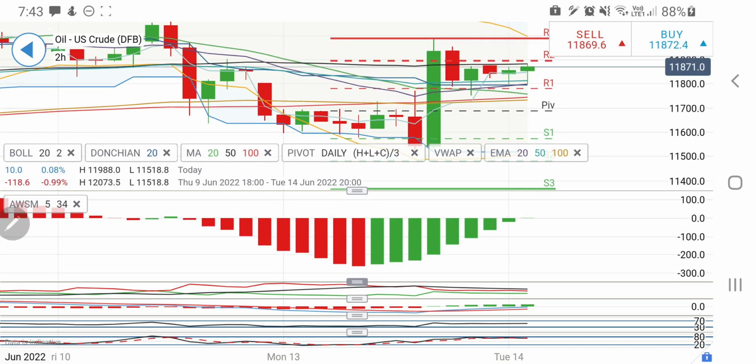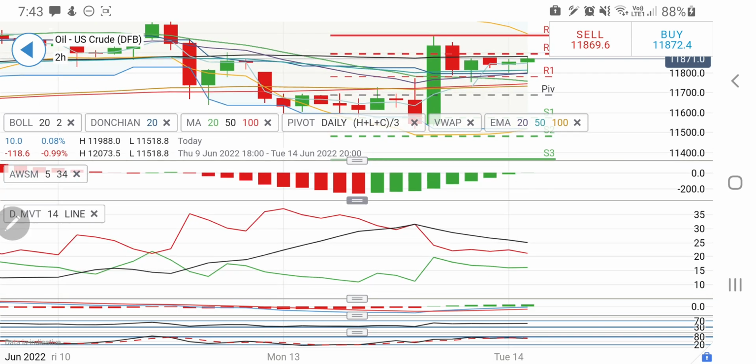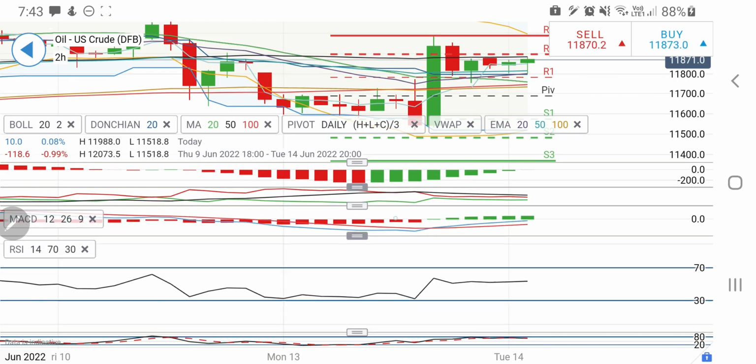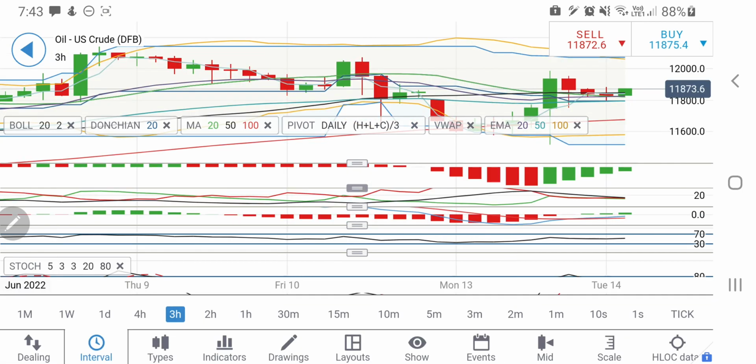Now you can see here the awesome oscillator is still trading green, but it has crossed over on the bullish side. And if you look at the directional movement, it is converging here. The MACD has crossed over and it is flat, it is looking bullish. RSI is trading flat and the stochastic is near the top.